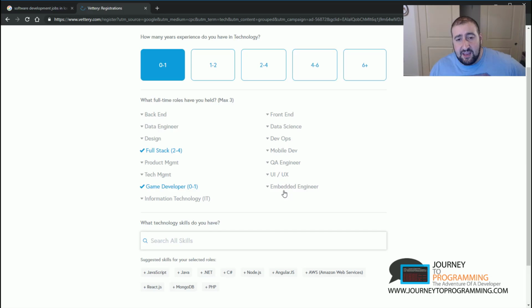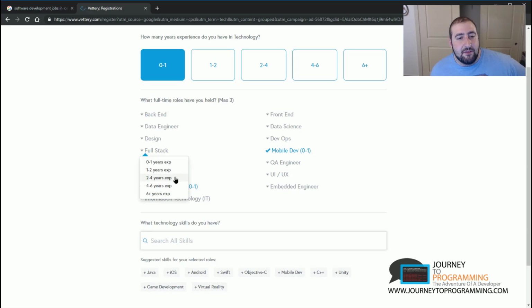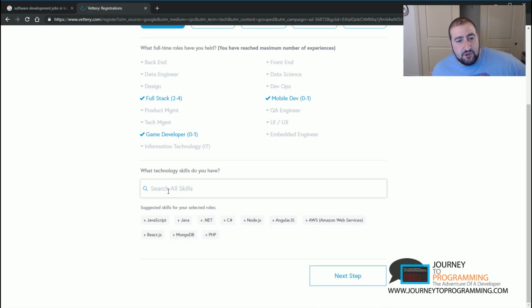So I came out of a computer science program and I learned some object-oriented, but I also learned some low-level development and worked with hardware. So embedded engineering was interesting to me, but in this case, let's say mobile dev. At the time, 0 to 1 years. I'm going to keep this at 2 to 4. I'm going to choose some skills here.